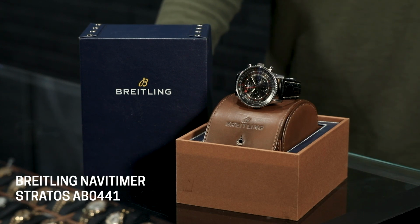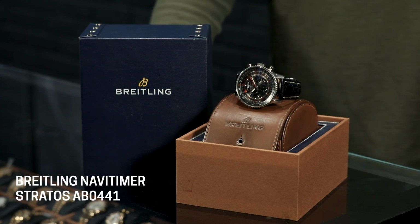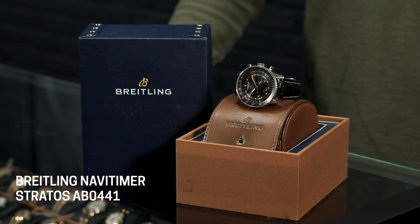And it does really help you navigate the slide rule, which I'll admit does make the Navitimer in general one of the busiest dials that you can really do. So you kind of have to love that to appreciate this. But I can think of no better way than with really just a rich depth of really dark color here with the Stratos Gray.